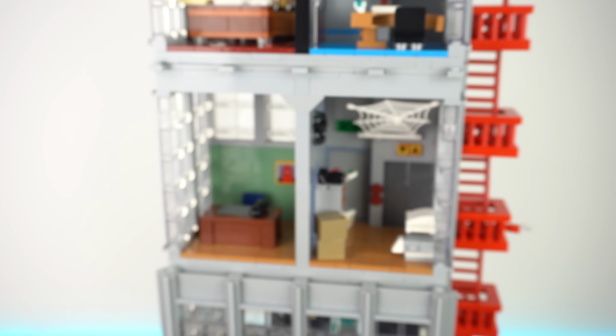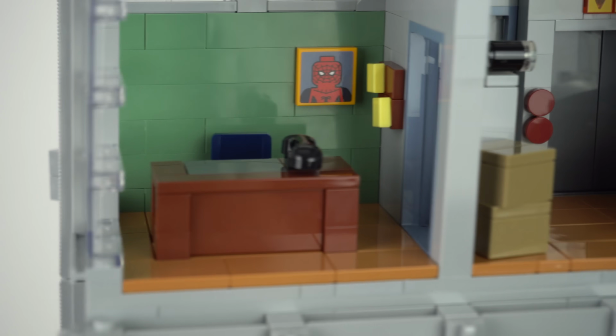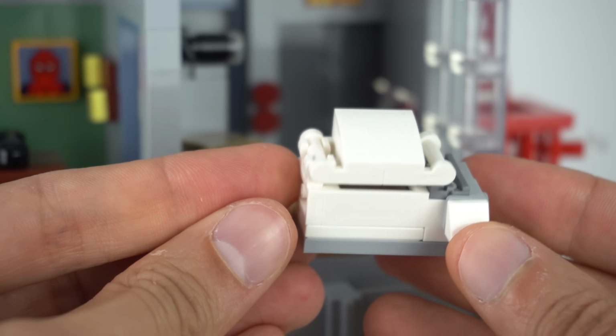According to the instructions, Peter Parker has his own office, and maybe that's why he got fired, with a picture of Spider-Man and some post-its on the wall. And in the room next door, another brilliant little build, a printer and scanner machine. These were the type of builds that helped throughout the boring aspect of having to put the windows together countless times.